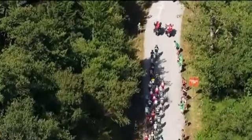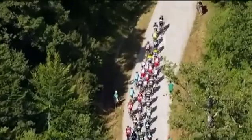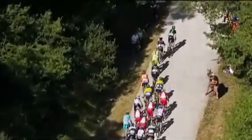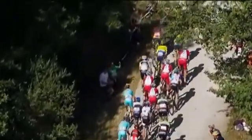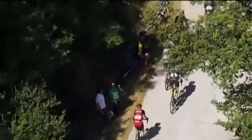Katusha still rallying around. They made all the pace, don't forget, till they got onto the climb. Now the red jerseys down there. The last man of those 4 is Joaquim Rodriguez. Contador's got 2 teammates left. It's still straight.